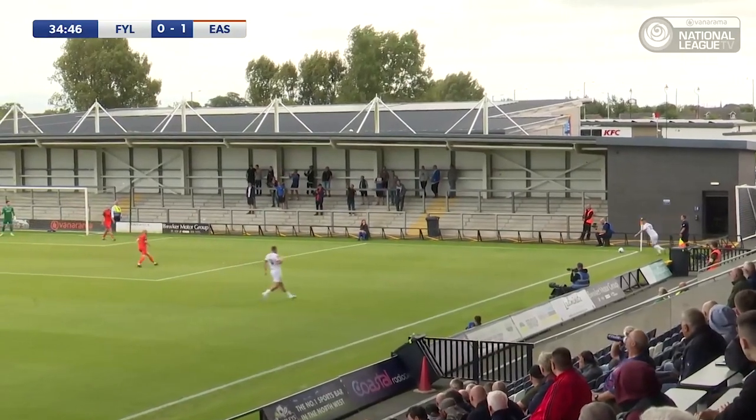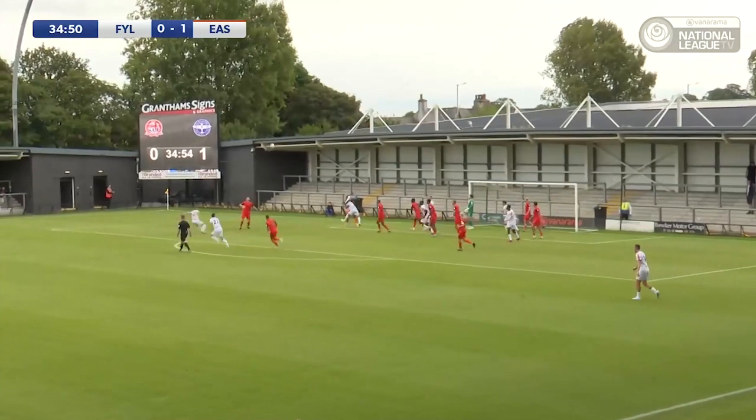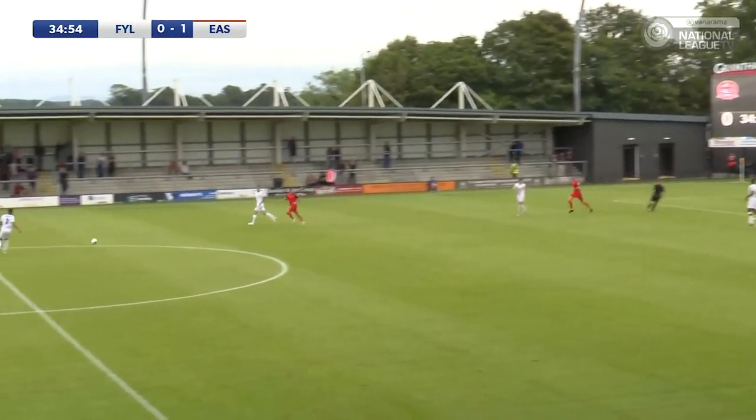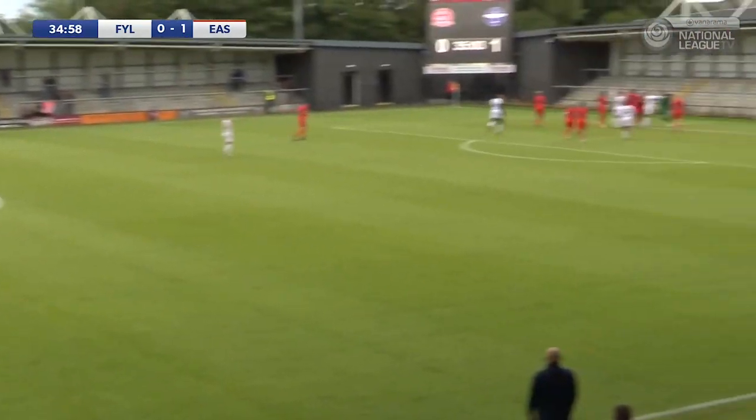So Horton will look and try and pick his man. It's lofted. It's into a good area. McCallum wins it again and it's dealt with at the back post by Scott Quigley. It's a bit of a fight going on actually, oh my lord.